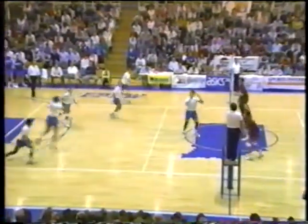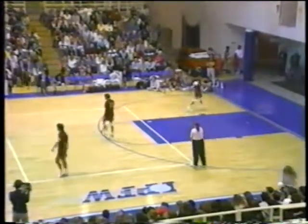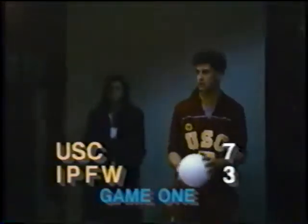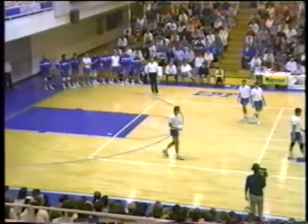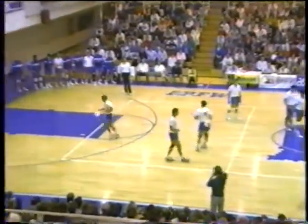Papaleo had trouble passing now. It goes out to Malcolm. And he hits that one long. IPFW is starting to make quite a few mistakes now. As you see, the consistency of the Trojans breaks teams like that. There, that one's served out. Run a string of points. You got to keep the momentum going by keeping the serve in. USC gives the Dons a break here.